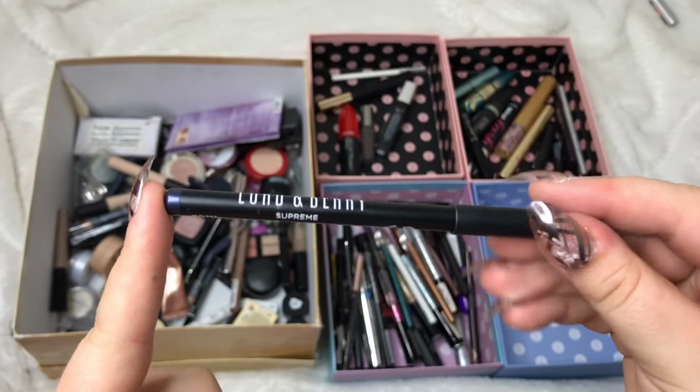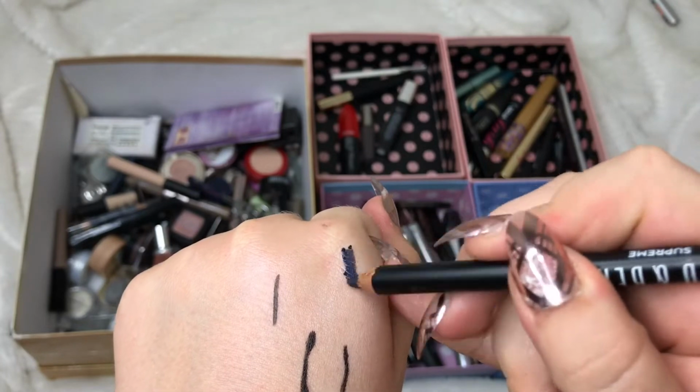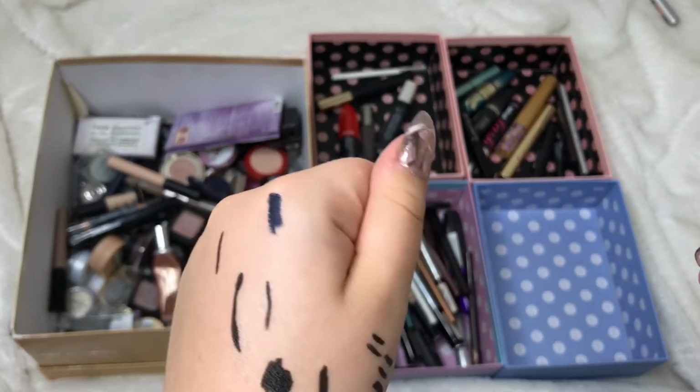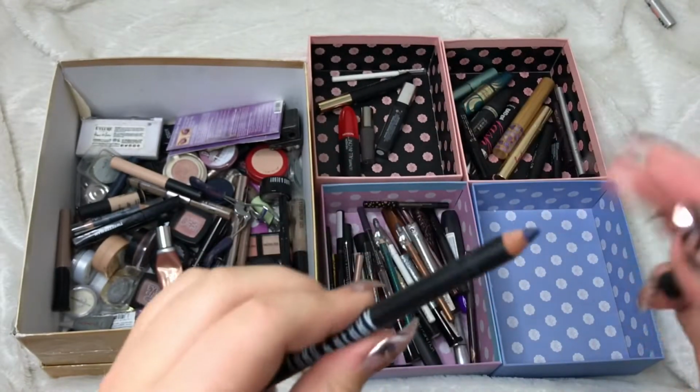I have one of the Lord & Berry Supreme liners. This is in the colour Smart Blue. It's a really, really nice blue colour. It's kind of got like a duochrome effect to it, which I really like. As you can see, it looks dark and then it goes to like a navy blue, and I really like that, so I'm going to keep that.